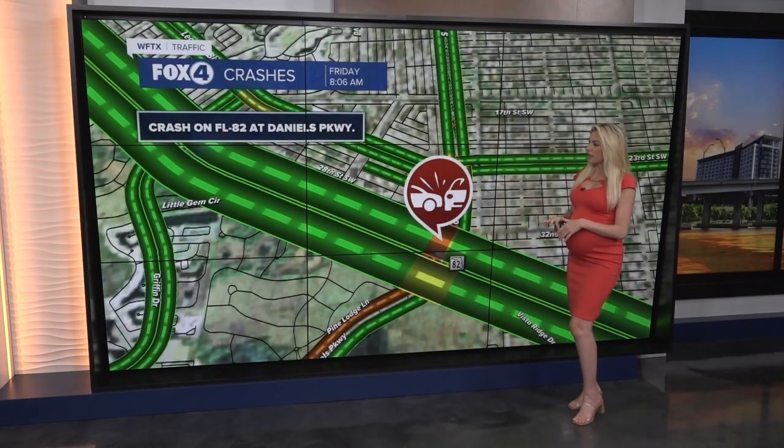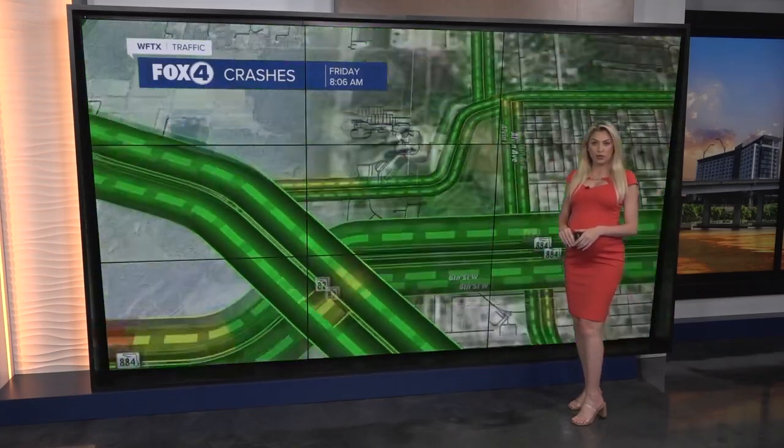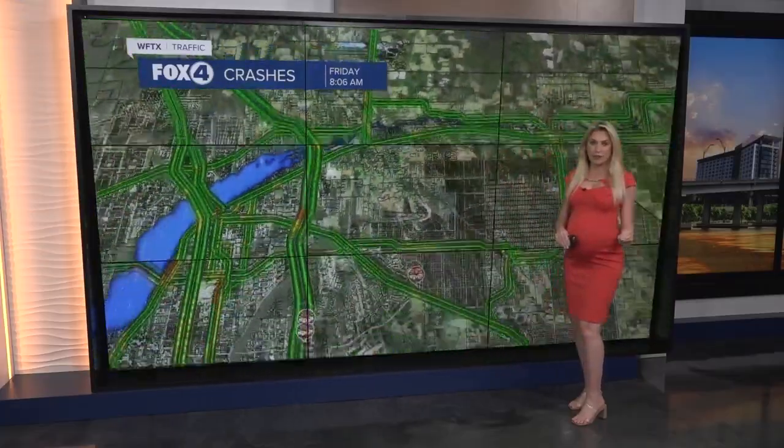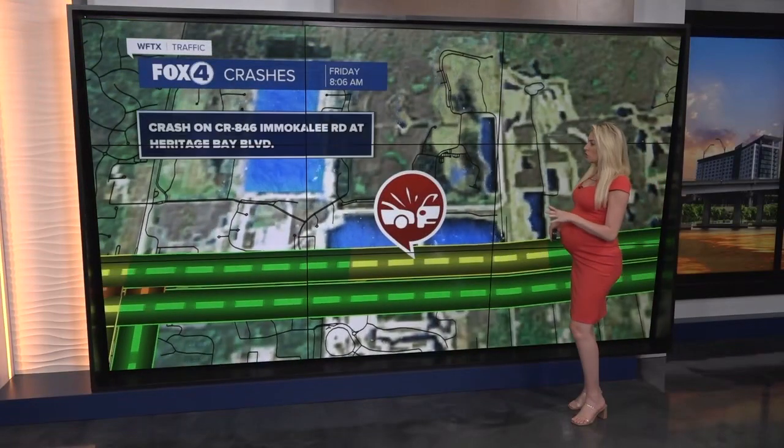Headed on over to Lehigh Acres, dealing with the crash at State Road 82 and Daniels Parkway. Seeing delays in all directions, but there is no roadblock reported with this crash. Looks like the one crash we had along Buckingham Road has since cleared up, so that's good news. I want to head down to Collier County, just touch on a couple of new crashes for you.